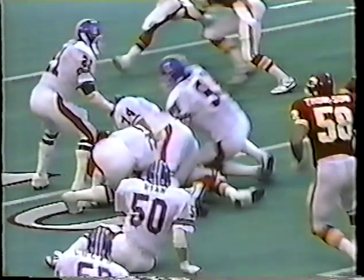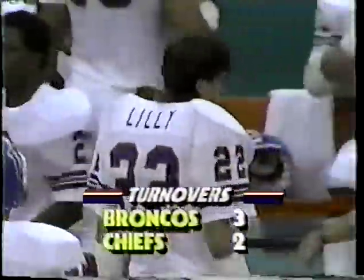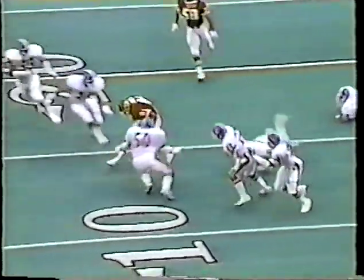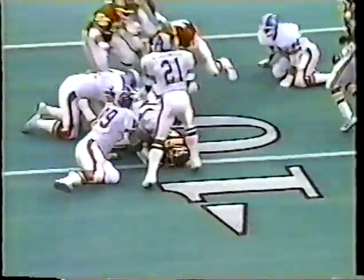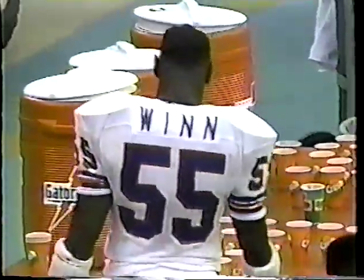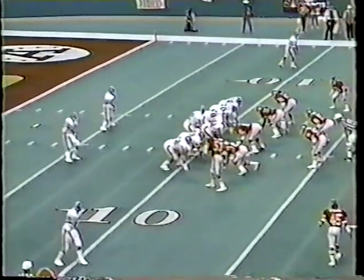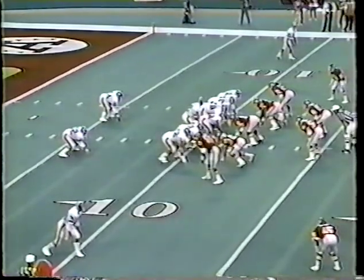Ryan looked like he slapped it away. Once again, a huge play for Denver. Two regulars make the play, Ryan and Lilly. Wynn, who strips the ball away. A nice catch. And when the tight end gets inside, there's Wynn right there. 55 strips the ball away. Rod Jones was the receiver. Tony Lilly on the recovery. A big turnover against the Chiefs. Brian Wynn from the University of Houston. And now the Broncos have the ball back in what's turned out to be a dogfight. They lead 19-17.